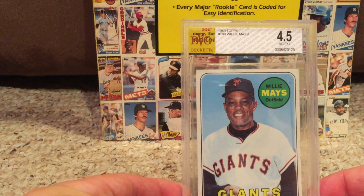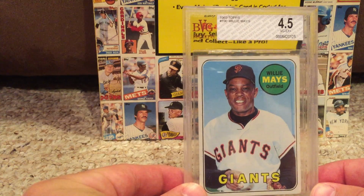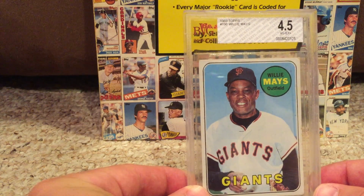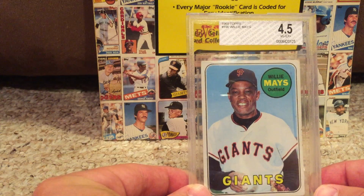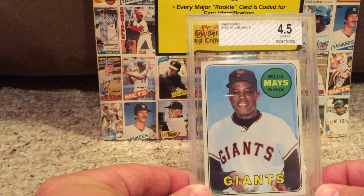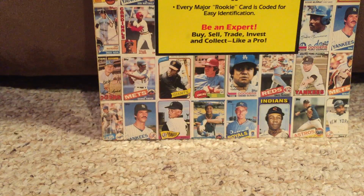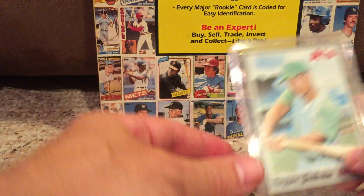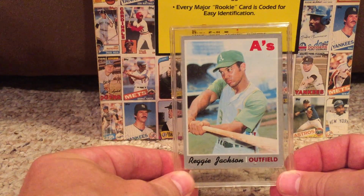1969, Willie Mays. In 69, Fleer also tried to come out with a Ted Williams version of a set, and then he retired a year or 2 later, so they were in and out of the market real quick. But again, it continued with Topps basically having a monopoly on baseball cards.